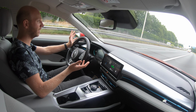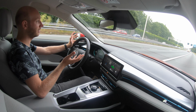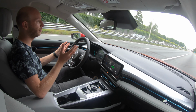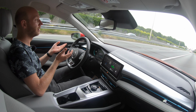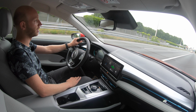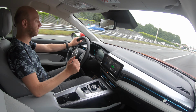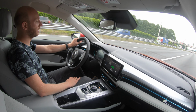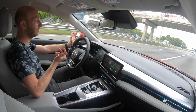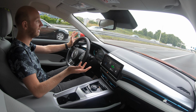And why? Because, well, that is the same consumption as the MG ZS EV had. I think that one had around 14.5. So I expected this car to also do around 14.5 kilowatt hours per 100 kilometers. So yeah, that's a bit of a letdown, a bit of a downside, but it is what it is. There's nothing I can do about it, really.